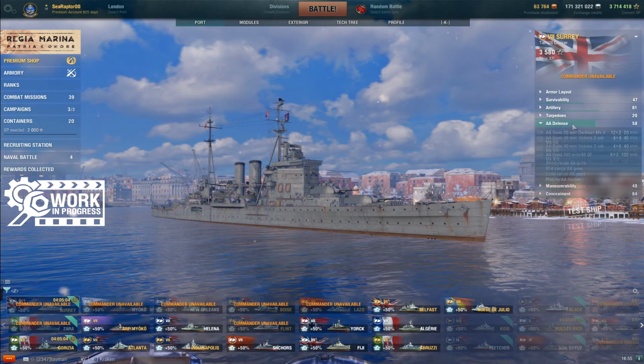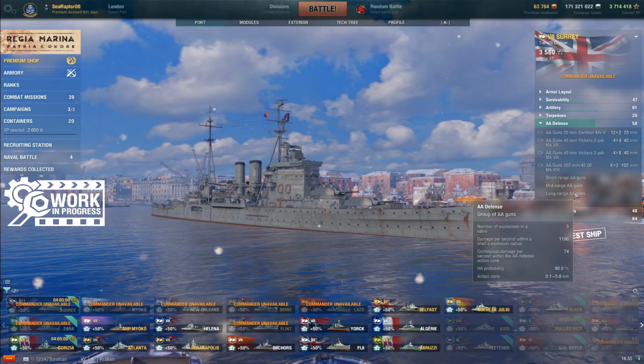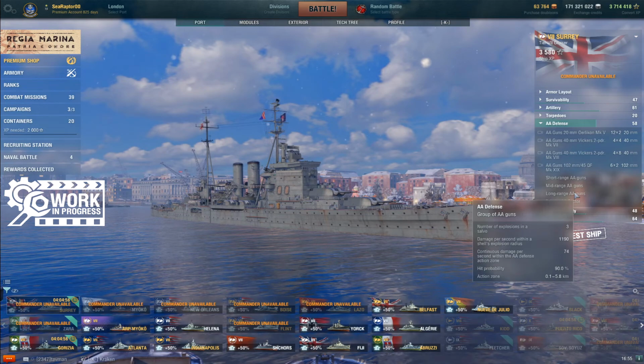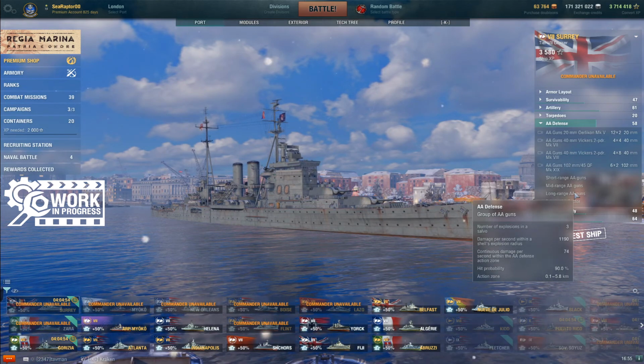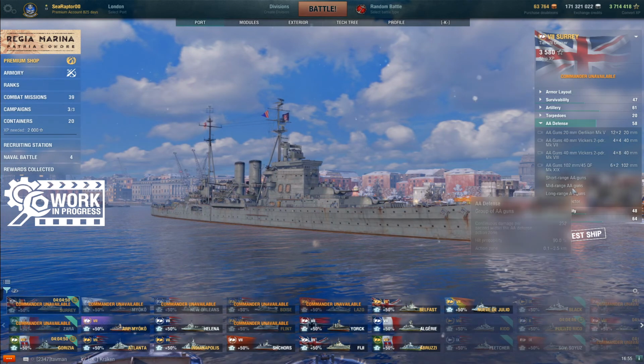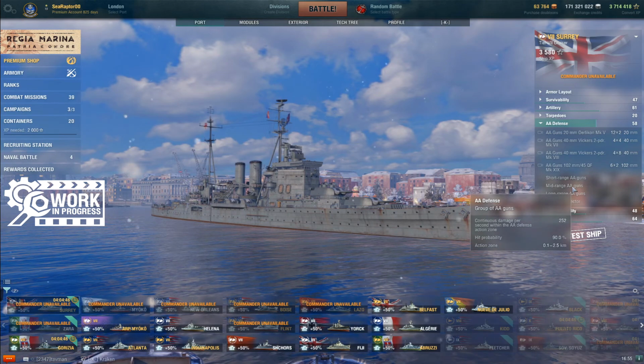Her AA, defensively, is pretty solid. If you want to find an existing ship to compare her to, I'd say she's very close to Tier 7 American premium USS Boise. Her long-range aura here is pretty average. Her mid-range aura, though, is really solid. 252 damage in the mid-range is pretty good.